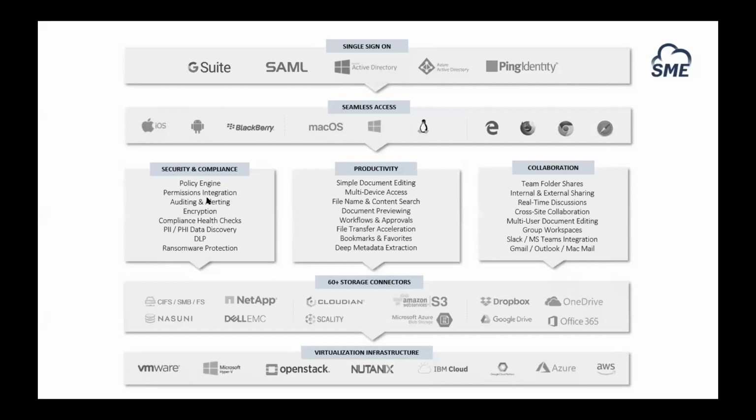Then we look at productivity, like really the ability to edit documents wherever you are, whether that's on the web, on the desktop, or on mobile. You can edit your documents in a seamless way. Of course, there's multi-device access. There's search, really critical for any end users. They want to find those documents in their huge collection of unstructured documents. They've got to find that one particular document, whether they want to search in the file name or in the file contents. We've got document previewing. You can preview with Office Online or preview with a private previewer. There are workflows, approvals. We mentioned transfer acceleration, bookmarks, favorites, as well as metadata extraction.